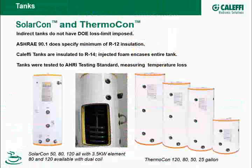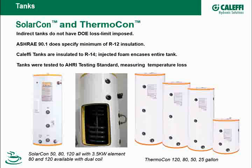And all our tanks that we sell, our solar con and our thermal con tanks, both for solar and for different storage tank applications, these are foam-injected tanks. You can see we've got 1.5 to 2 inches of foam. It actually meets the standard here of an R14.